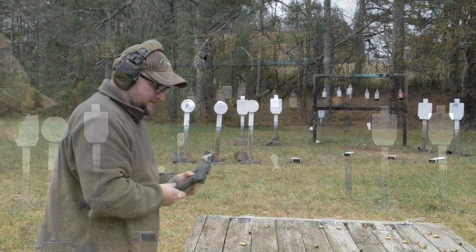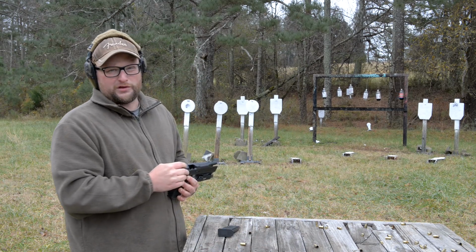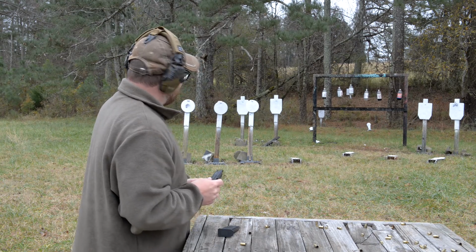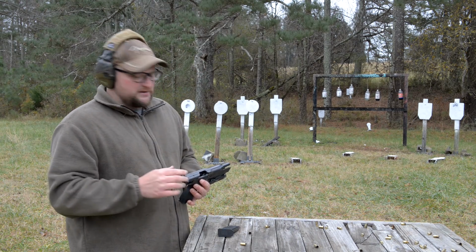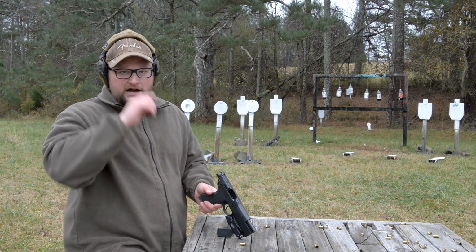Look, down there at 80 yards, you're talking probably about a minute of boiler room on a deer. I would say that those rounds are probably within 8 or 10 inches. I think with a red dot, I could probably increase my accuracy considerably over the factory irons.